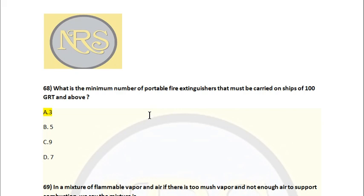I have also given a clear explanation as per the SOLAS: ships of high speed crafts and more should have a minimum of 3 portable fire extinguishers. I clearly explained this in the FPFF video for exit exam questions.